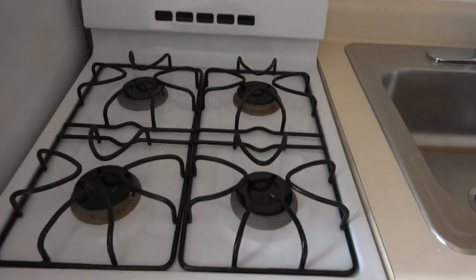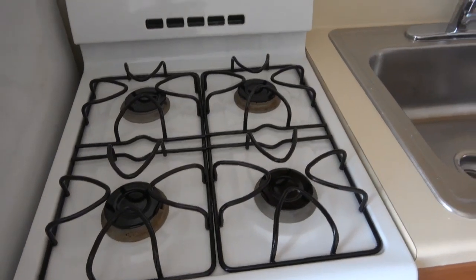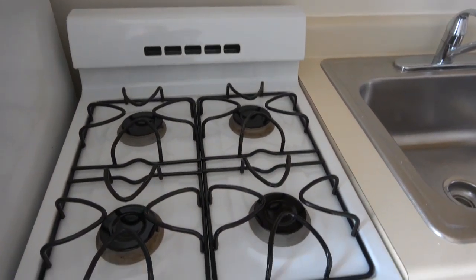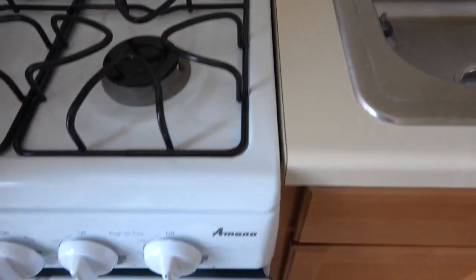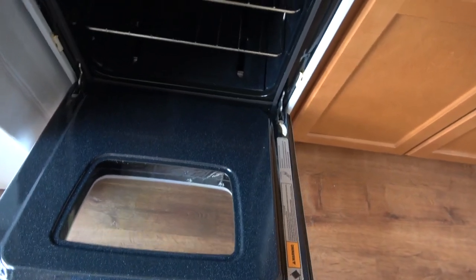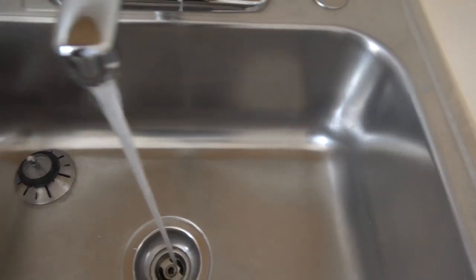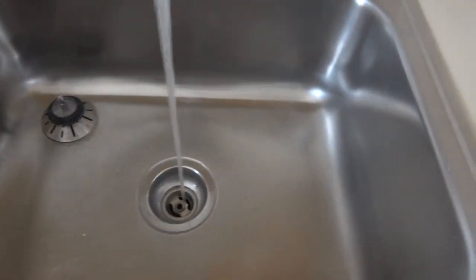I don't believe the stove is brand new. I think I see a few char marks on it, but it is super squeaky clean. It is a little bit smaller, but it is absolutely spotless. Certainly ready to be used. The stainless steel sink, you've seen those before, but this is really, again, super clean.